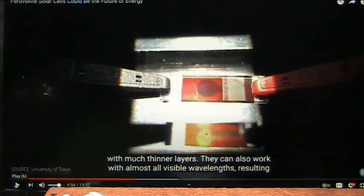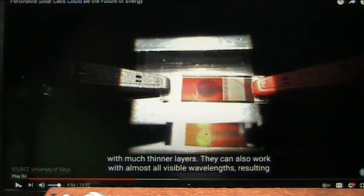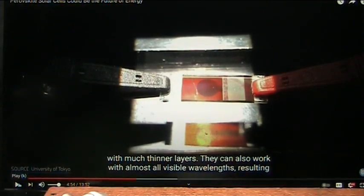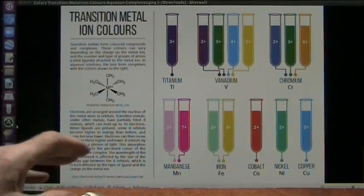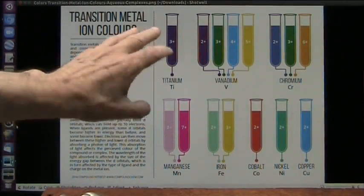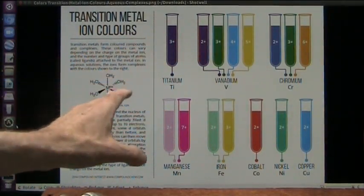All right, I'm going to just cut right to the chase. Here's what he's talking about: these different layers of transition metals. Let me show you what transition metals are and why they absorb the electrons so well. Okay, currently in these perovskite cells, they're using titanium oxides, I believe.